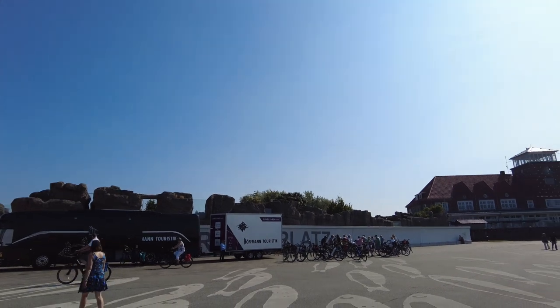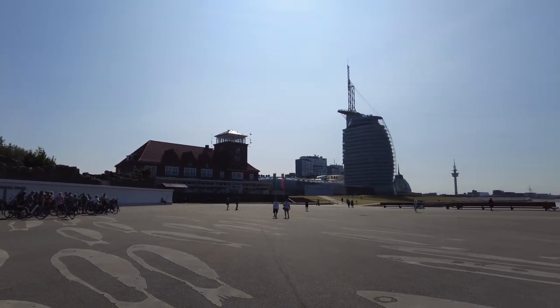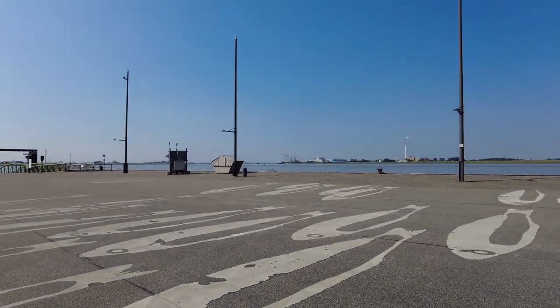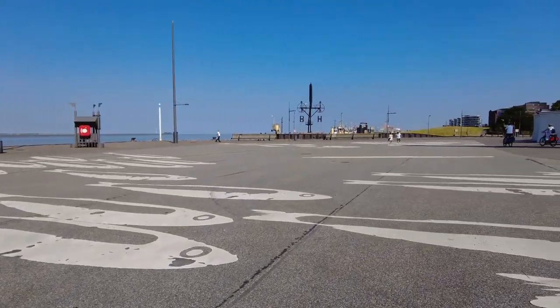A coach full of people with bikes there. It's getting very, very hot now. It's only about half an hour later than when I started recording this video, and I'd say it's already gone up 2 degrees.